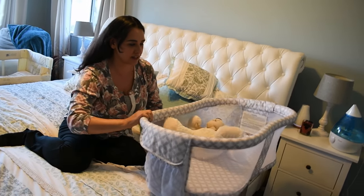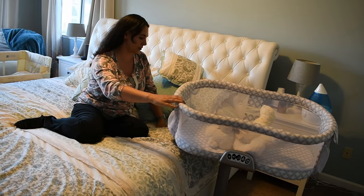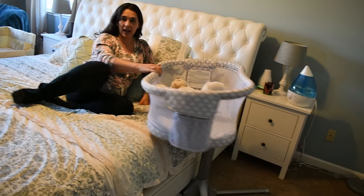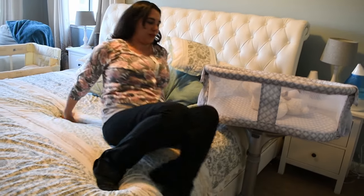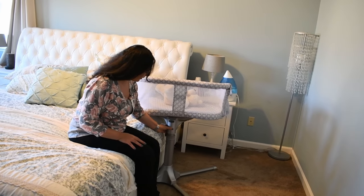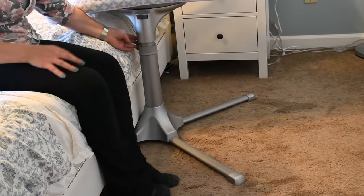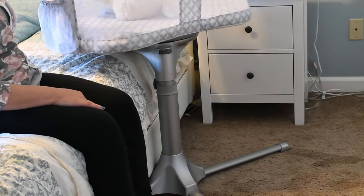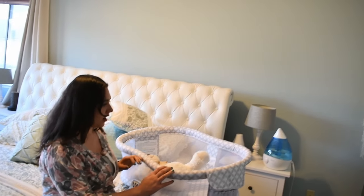If you just need to bounce them a little bit to put them back to sleep, that's another thing you can do. When you need to get up, you don't have to go around, you just move it out of the way to get up. And it's very solid. This is super heavy. It won't tilt, it won't fall. It's another great feature. You can adjust it to all the different levels, to the right level for your bed. So that's what I'm using right now.